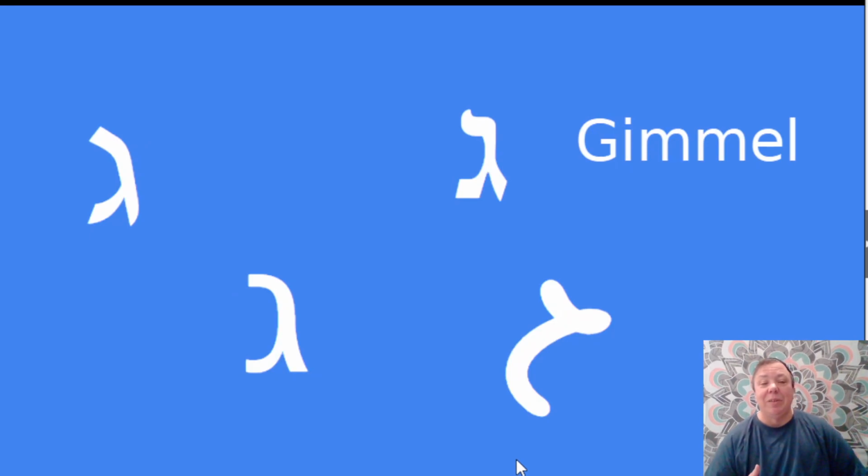All right, Gimel. Gimel is kind of like the word in Hebrew for a camel, a gamal. A gamal walks long distances, and this Gimel looks kind of like a walking man. You see how he's kind of leaned over and his legs are apart as he's walking down the street or walking through the desert or wherever he's walking.